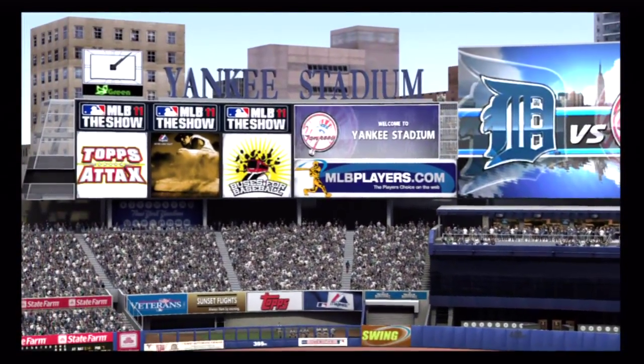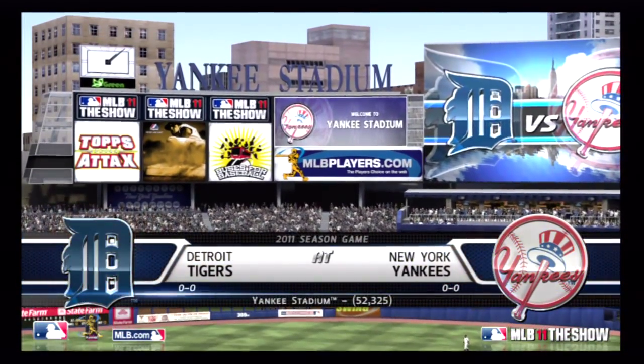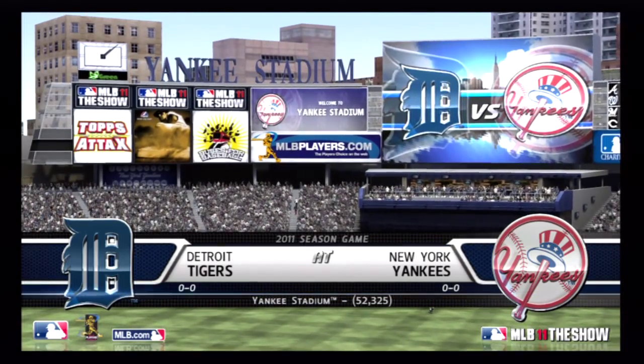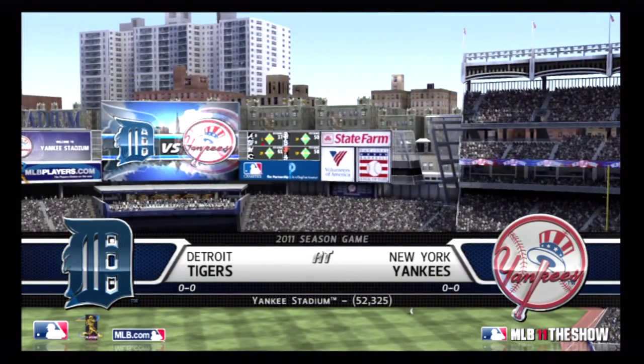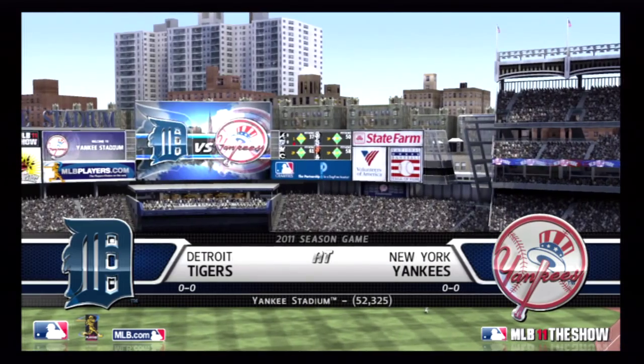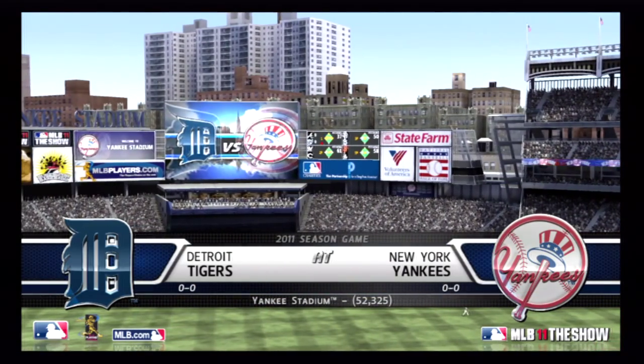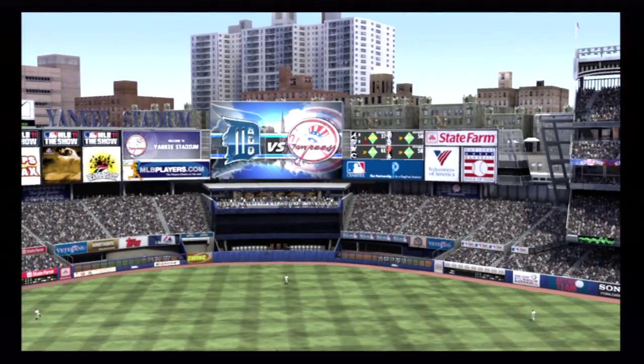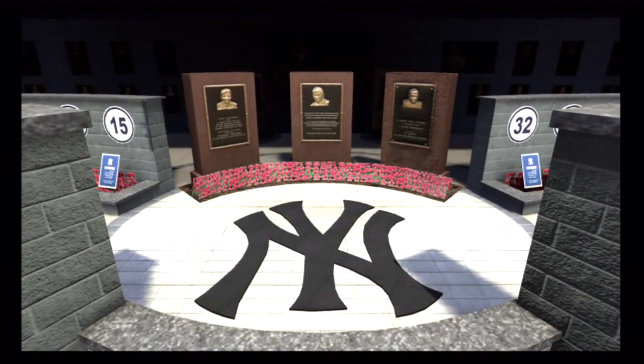A good look there at the new and improved Yankee Stadium here in the Bronx as MLB The Show gets you set for this afternoon edition of Major League Baseball. Today the games count for real as it's opening day, and we've got a capacity crowd here to get us underway as it'll be the Detroit Tigers taking on the New York Yankees.